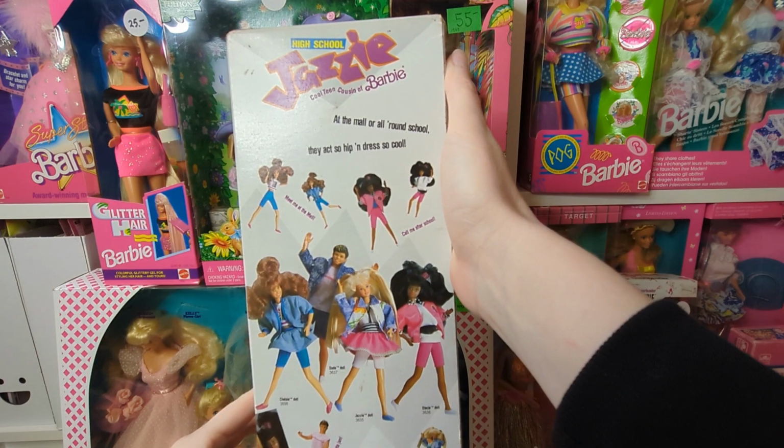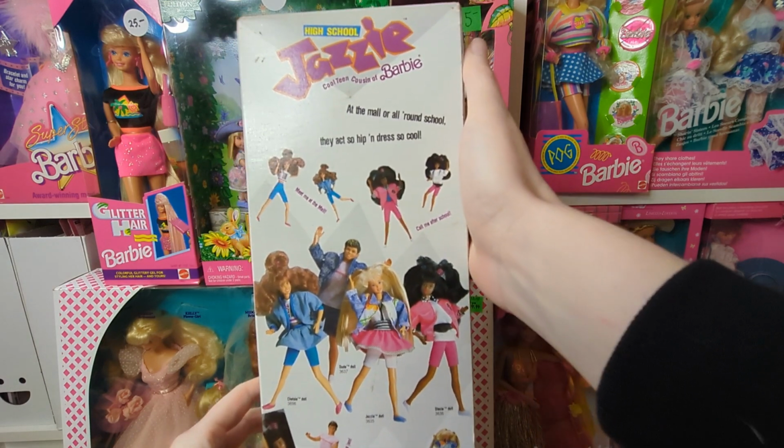At the mall or all around school, they act so hip and dress so cool.